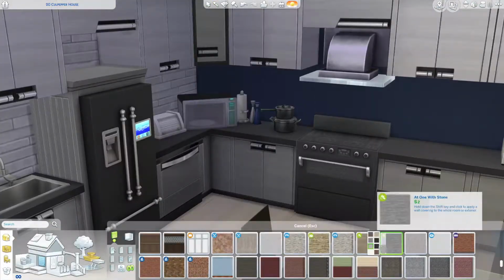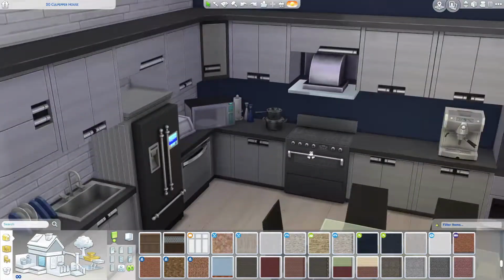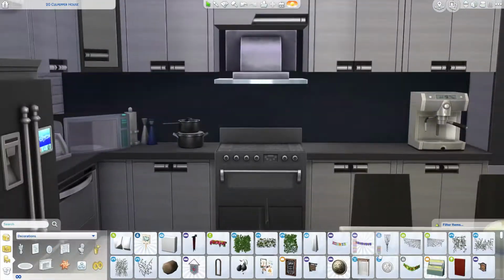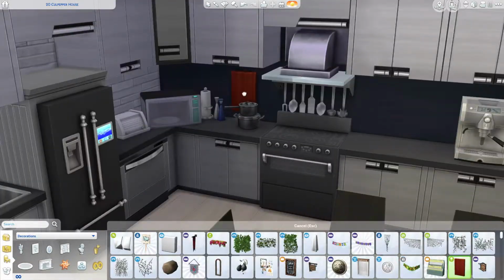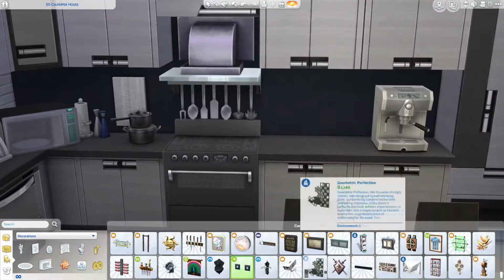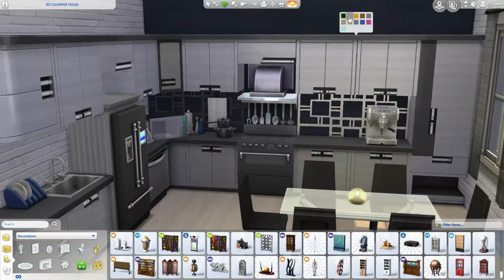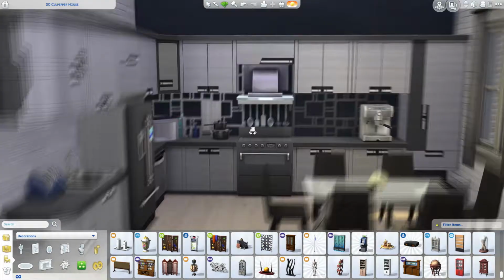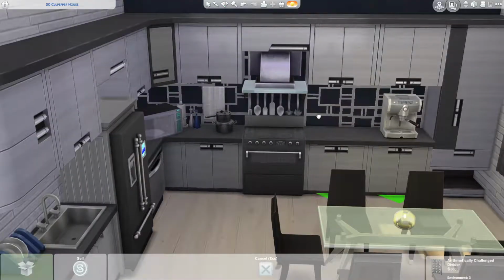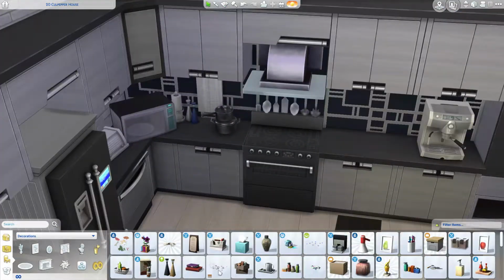I've never used those counters for a kitchen before, so that was fun. I also had huge problems with those walls. I tried to make them work, and I ended up using a wall divider to put in some kind of pattern, like you see here, because I felt the blue was a little too boring. I've never used wall dividers as patterns before, so I felt that would be fun to do for once.